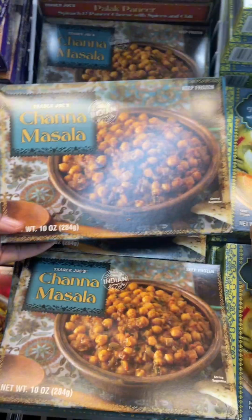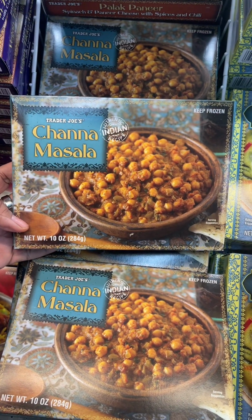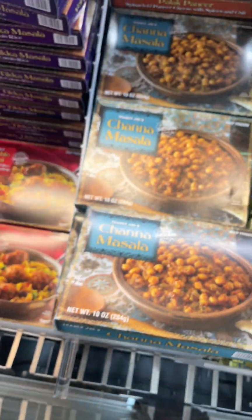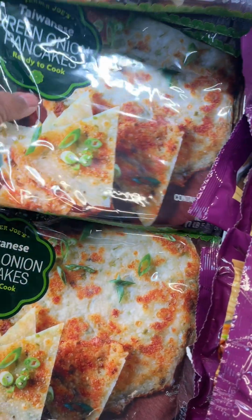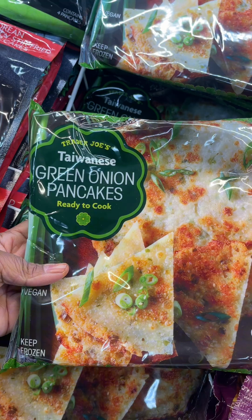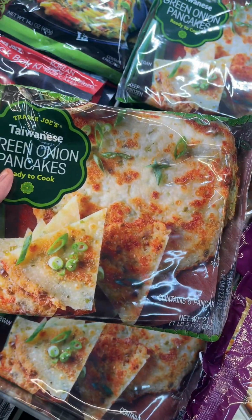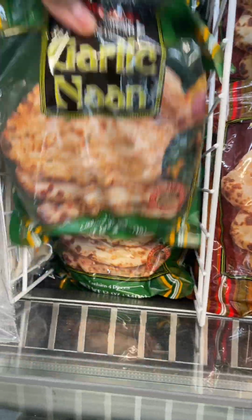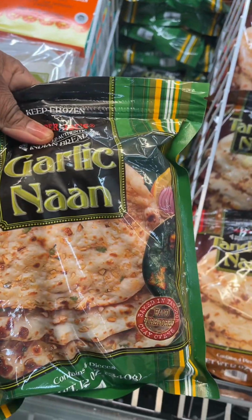Okay, and I think I'll try these also. The beans. I'm craving Indian food, so yes, I'm gonna get this also. Okay. Wow, look at this, you guys. Green onion pancakes ready to cook. I'm gonna try this too. Garlic bread. Look at that. It's only $2.99. Good deal.